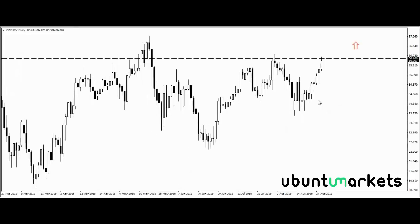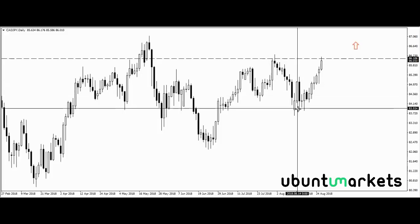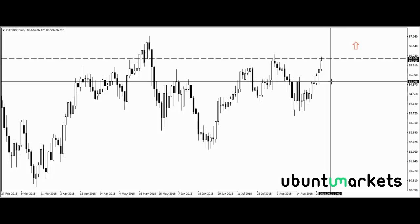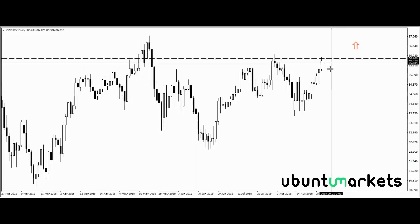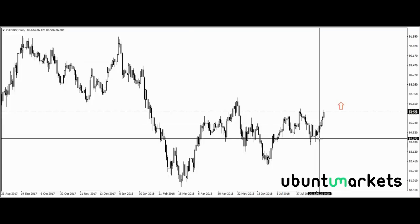So let me zoom in here. Perhaps what's a good candle? Perhaps even something like this, for this candle to print on this zone, to reject this upper level, and then some sort of opportunity to short. Where it is now, I don't have any great ideas. I don't really get too excited about it.